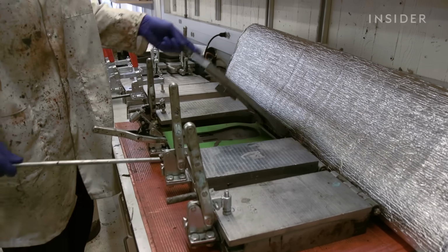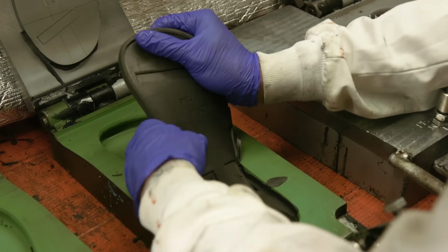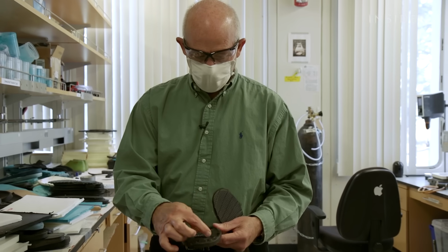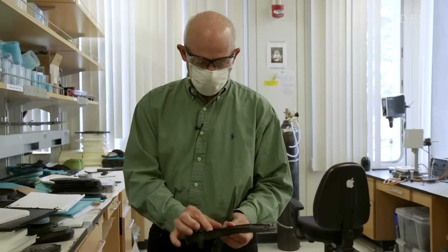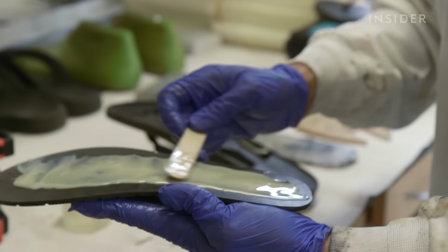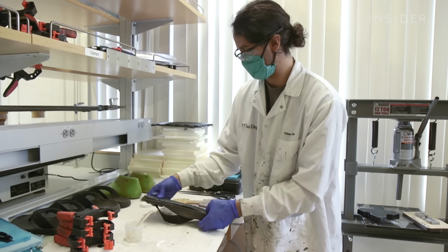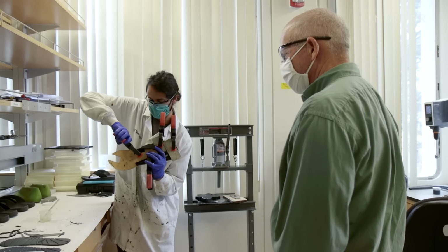They wait about 10 minutes for the foam to cure, then peel the pieces out and assemble the finished product. You put the strap through here and then put the back two parts here, you glue that on, and then this entire thing glues, and that's it. That's all the shoe is. So the manufacturing of these things is also really straightforward.